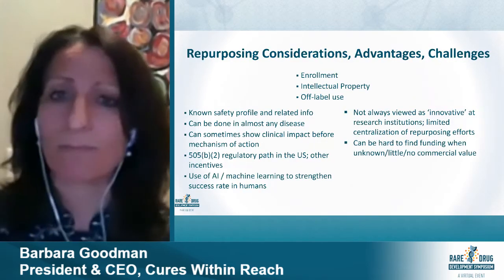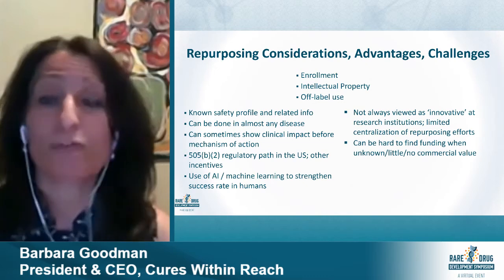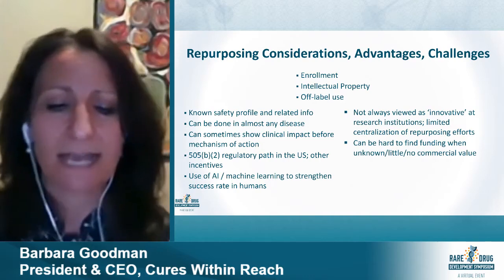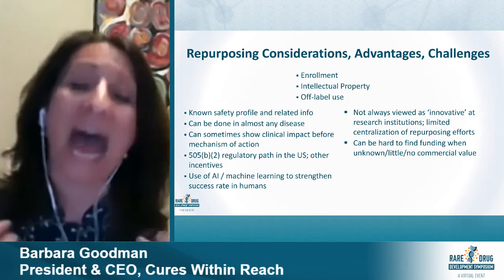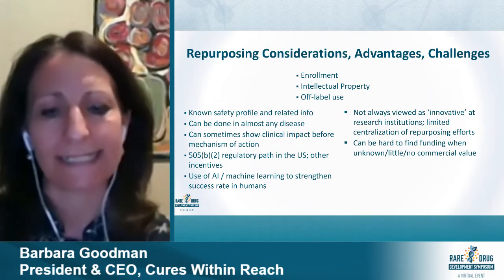What I really want to spend more time on this afternoon is looking at repurposing considerations for patients, for caregivers, for the patient advocacy community. What are the advantages? What are the challenges? So a handful of things to keep in mind. I'm going to run through this list quickly and then use some of our success stories and ongoing projects as examples, to give more food for thought for the attendees.